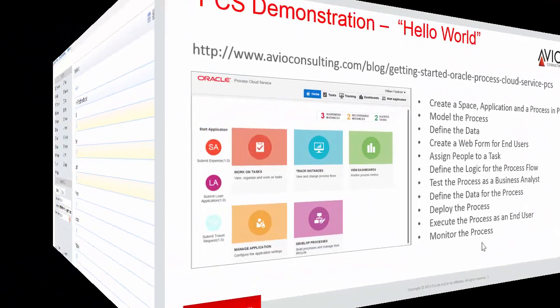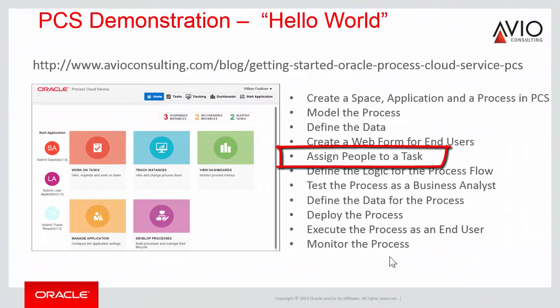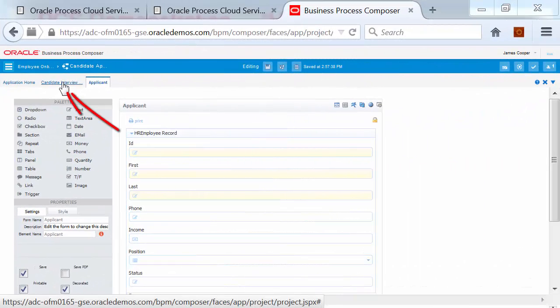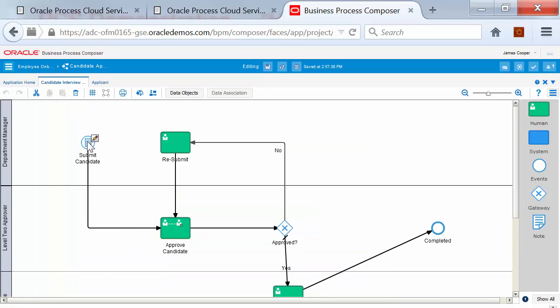Save your work. I'm getting ready to test this as a business analyst, but one of the things I have to do is I have to assign people to a task. Let's go back to the process and I'll show you what we're going to do here. We've got a form, and the form right now is associated with that. Notice when it comes here, it's going to go to the manager's manager. Right now, we don't have that assigned to the manager's manager.